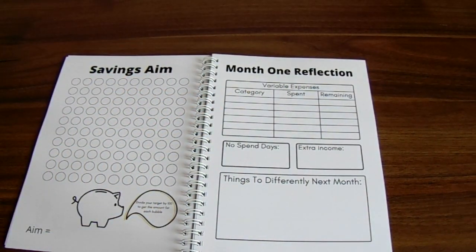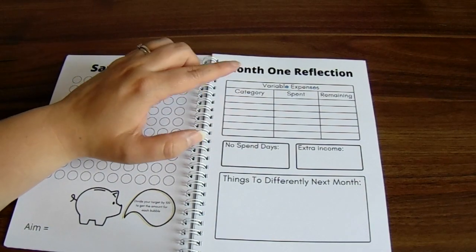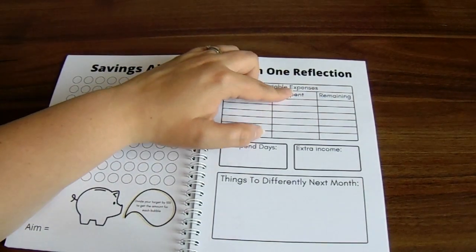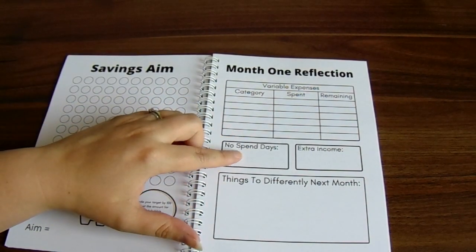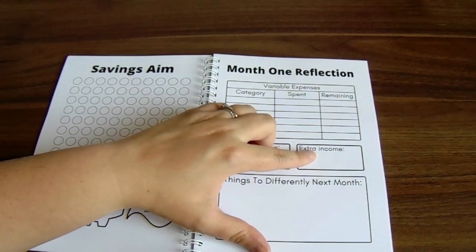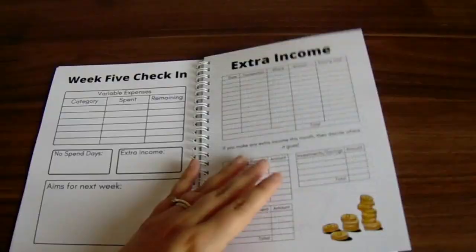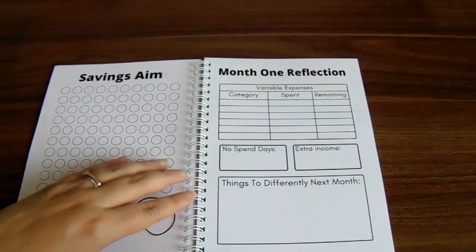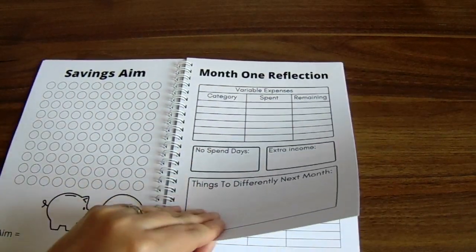Then you have a month 1 reflection. I used to have this in the budget planner anyway. It's just a reflections page, so you can see at the end of the month how your variable expenses have been. So how much have you spent, if there's any remaining. If not, then you know you need to look at that. How many no spend days have you achieved in total? How much extra income have you achieved? Now you've got a track for that there, so you can just transfer the number over, and then things to do differently next month, and that's there.